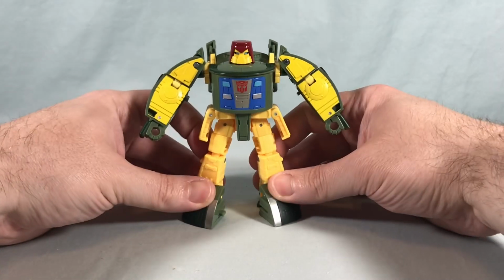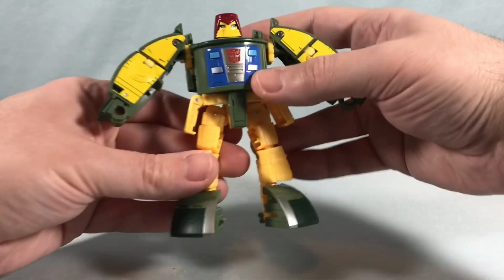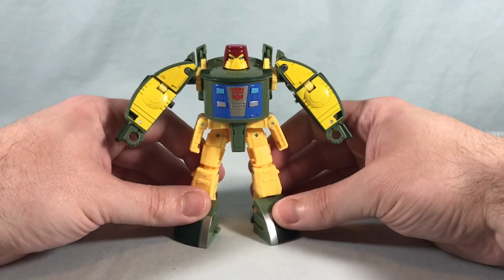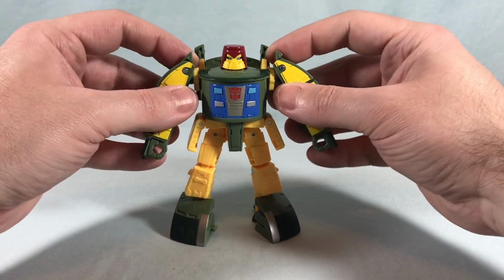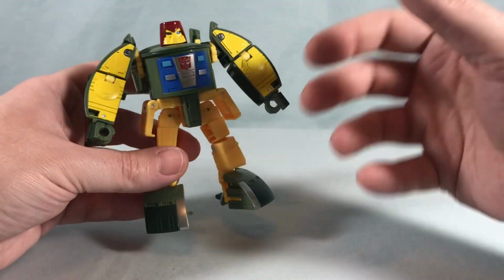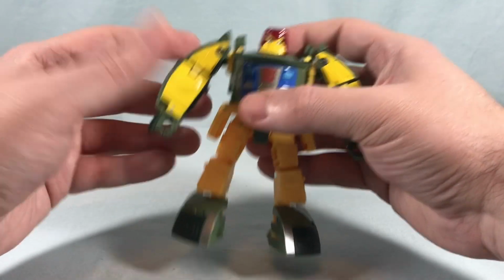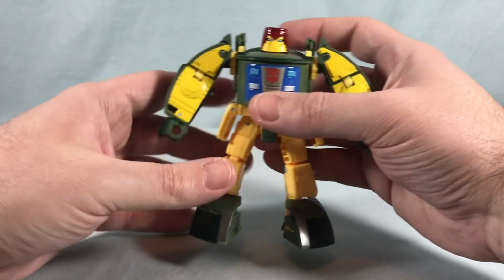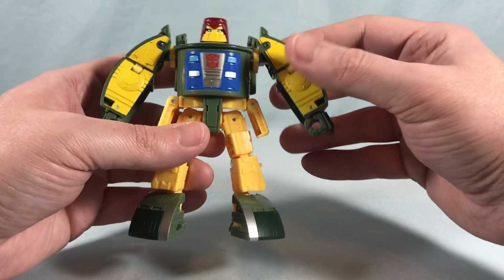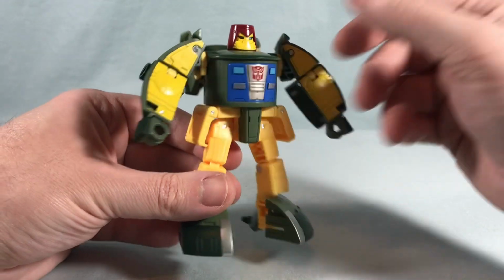Here he is in all his glory in robot mode. He looks fantastic. I mean, he's just a fun, dumpy little guy. It's such a great design. I think it really, really works. I wasn't a huge fan of them doing all of the mini-bots as deluxes because I just felt like the scale wasn't correct. But it's been working out so far. Honestly, all of the deluxe mini-bots they've made have been pretty great, and Cosmos here is really no exception.